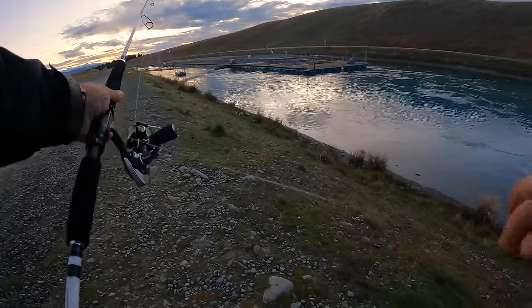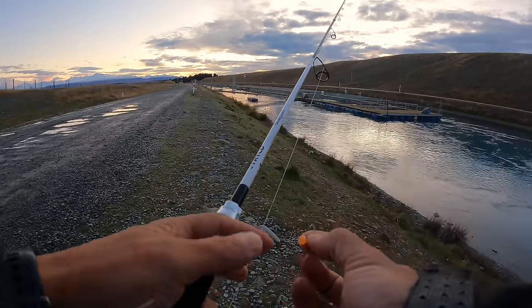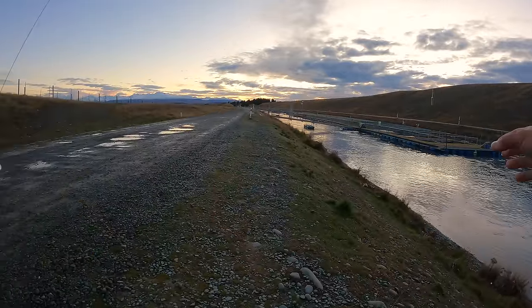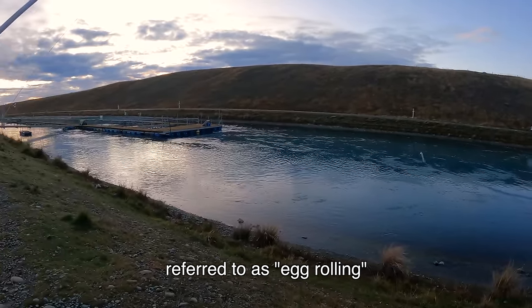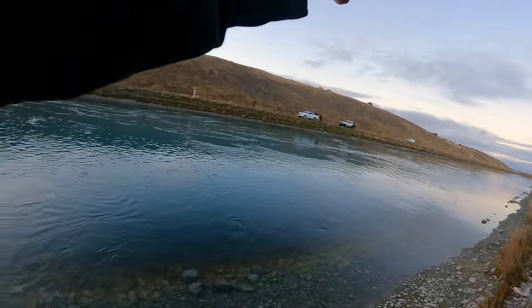All right, new approach. We're still gonna use this imitation egg, but no bobber today. This is more of the local method, so you gotta wait, just drift it on the bottom. Similar kind of deal though, we're just drifting that egg. First cast of the morning.